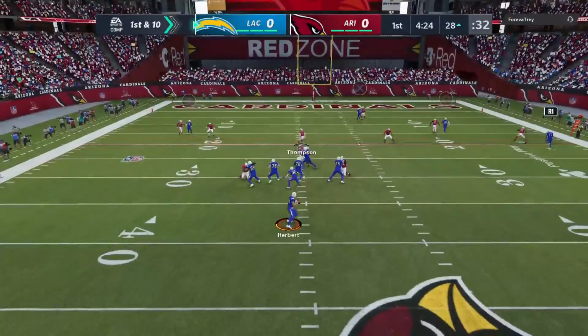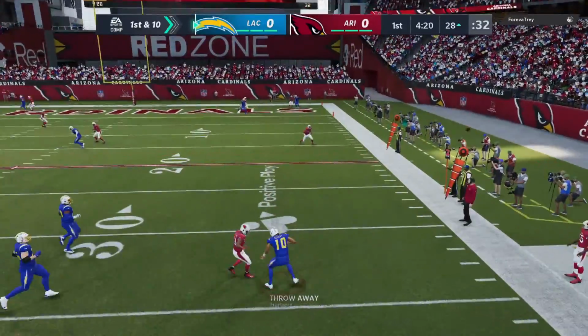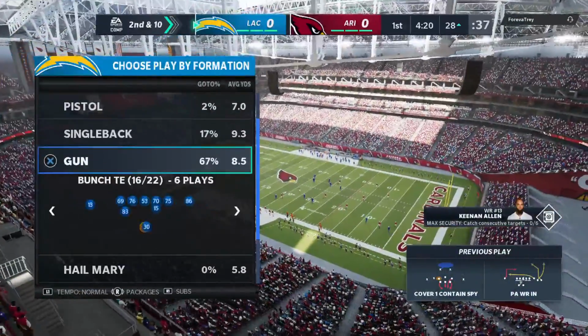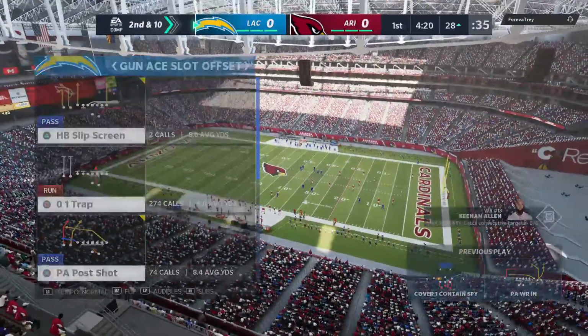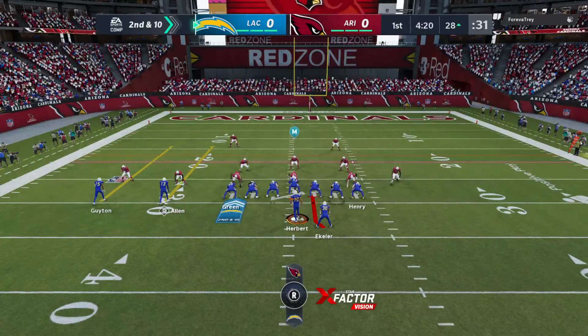Off the play fake to Eckler, it's Herbert. Escaping the pressure right. And he just gets rid of it. Throws it away. The wise move there. Looked like nobody open. Now 2nd down. So now they'll come up on 2nd and 10. Once again from the 28.